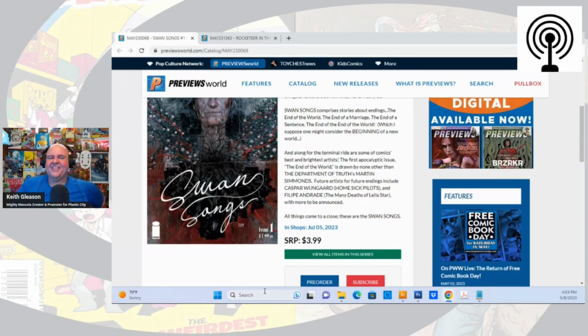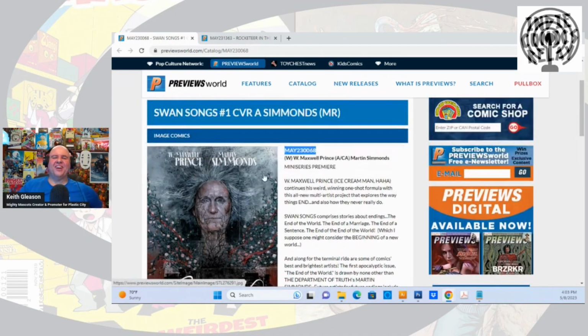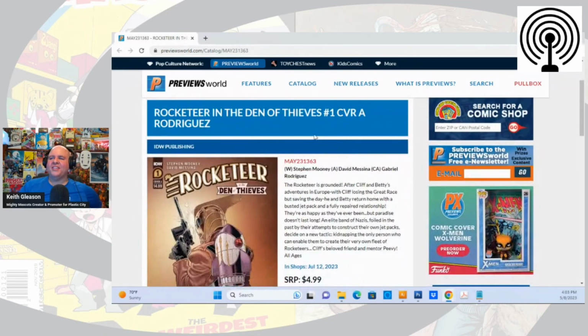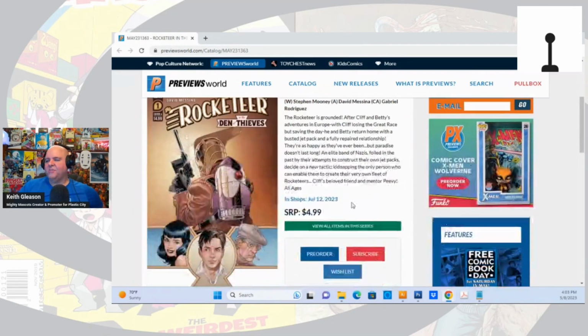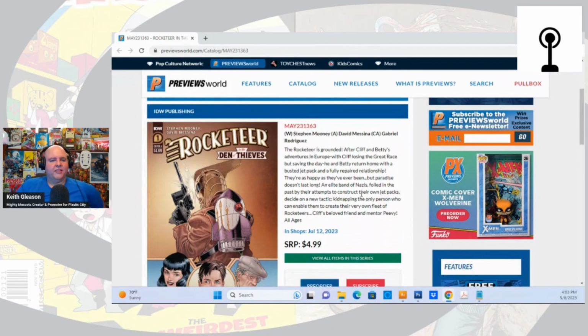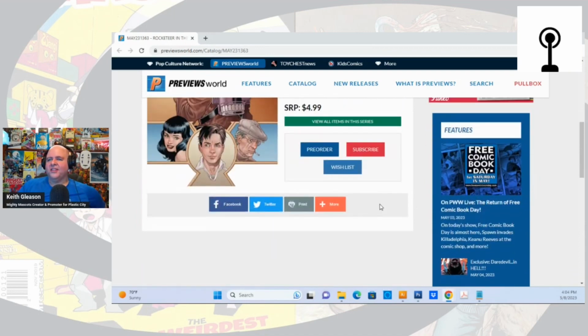All right. So moving on to our last one here is IDW Rocketeer in the Den of Thieves, #1. Now, this is probably a mini series as well. It just does not say, but these Rocketeer series from IDW tend to be about 4 issues each. And this one looks cool. Like the artwork looks great.